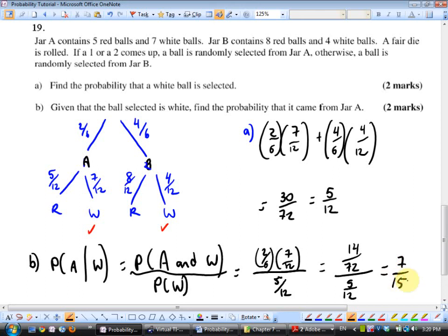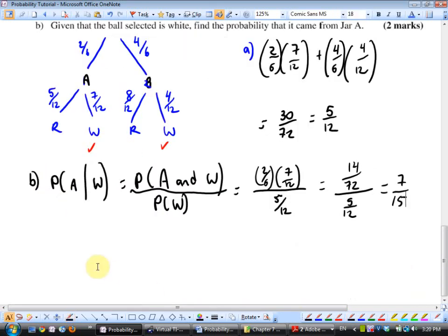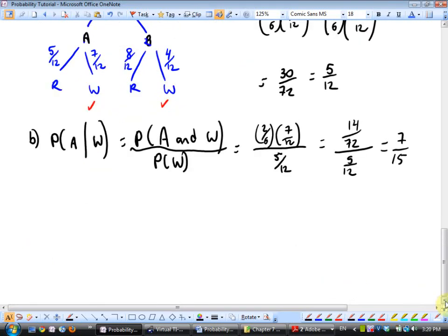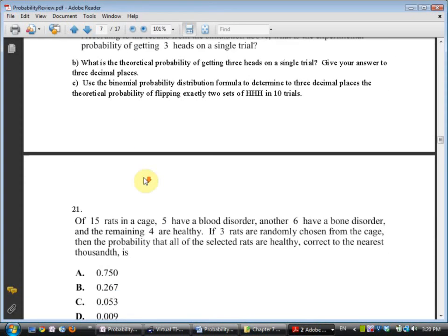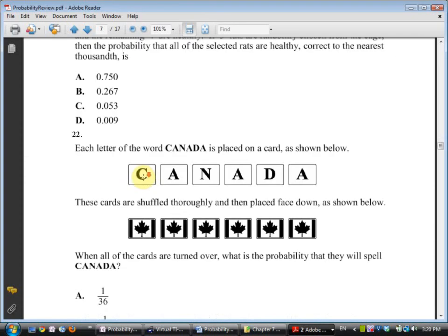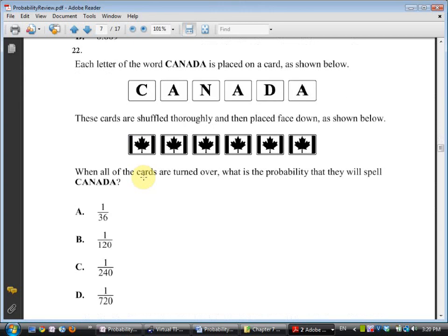Okay. You're totally going to see something like that on your test, something along those lines. Next. 22. Who asked 22? Sorry, I just heard the... Did you look at my answer key at all or not? I'll walk you through it on there.